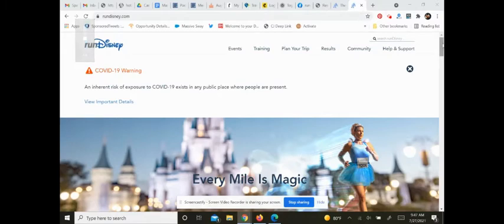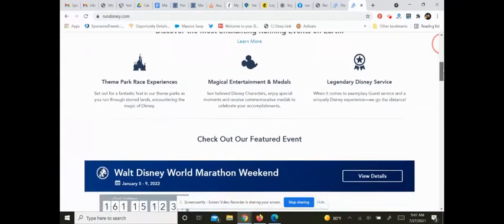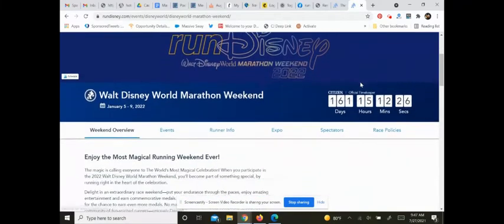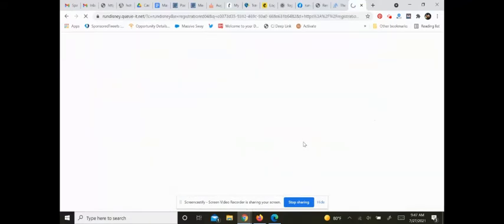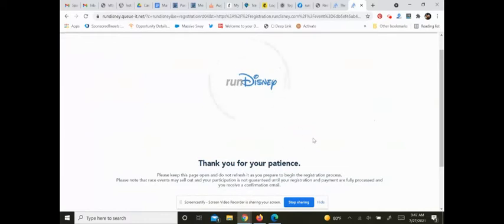Hello, just going to show you step 1 of the registration process this morning, and we'll see how this all goes. I went down to Marathon Weekend, it takes you to this page, and then you can just click register now. It's going to take you to a thank you for your patience page, and now we just wait. Keep this page open as you begin the registration process. This doesn't guarantee anything right now that you're on this screen, but now we literally just wait.